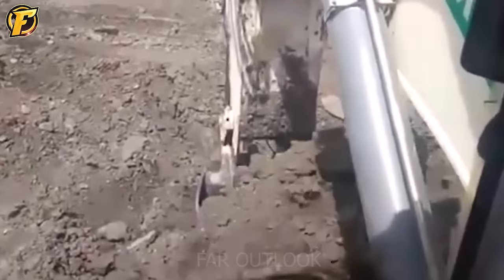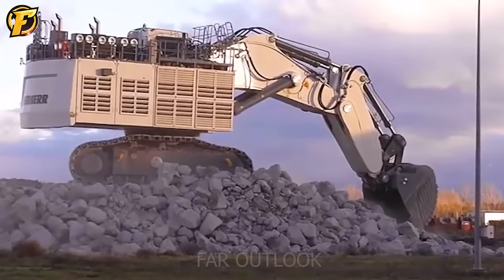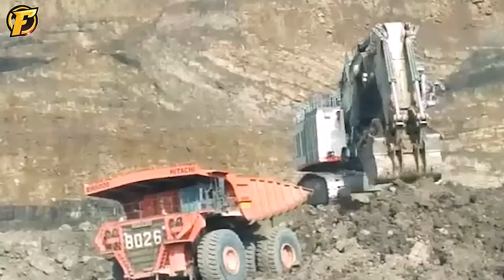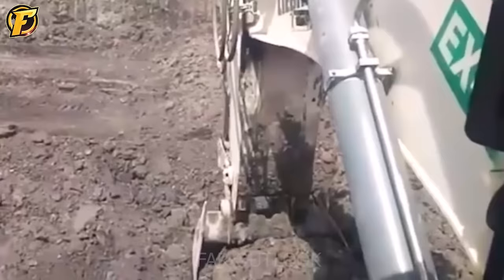The mining giant Liebherr R9800 Transport. The vehicle is equipped with a powerful Liebherr D9812A7 engine with a capacity of 3,650 horsepower, providing abundant energy to move on all terrains. Liebherr's hydraulic drive system helps the R9800 Transport operate flexibly and efficiently, even carrying large volumes of materials.